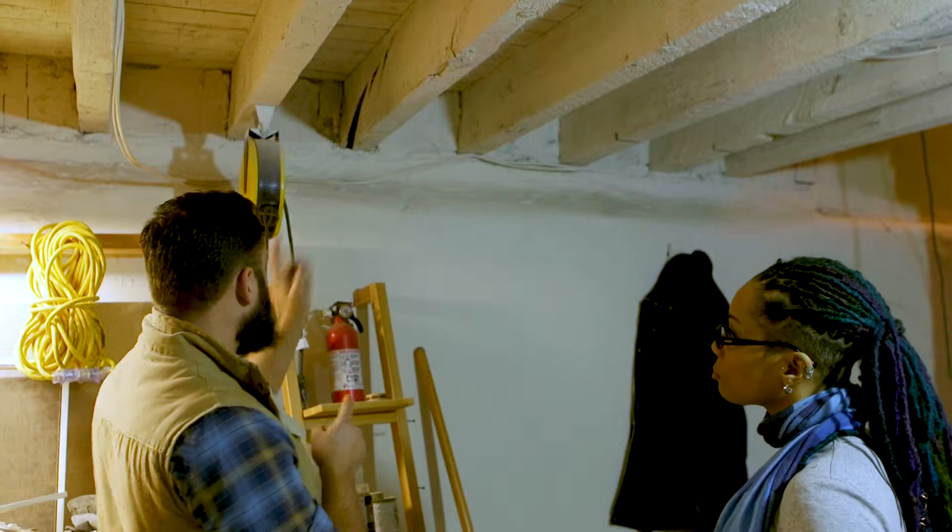What about this one here? This crack here. Is that a big deal? Now, if we look over here, we see a much more significant crack.